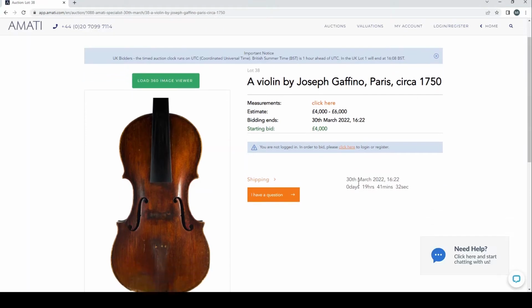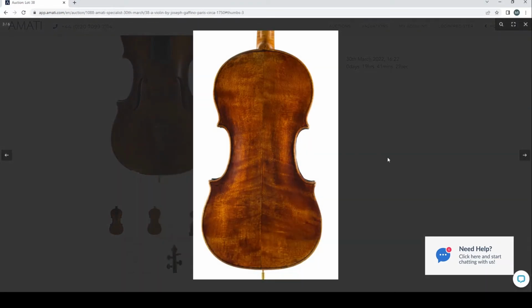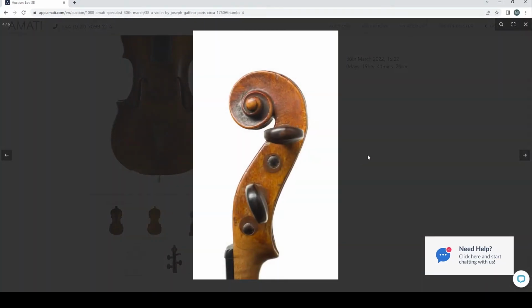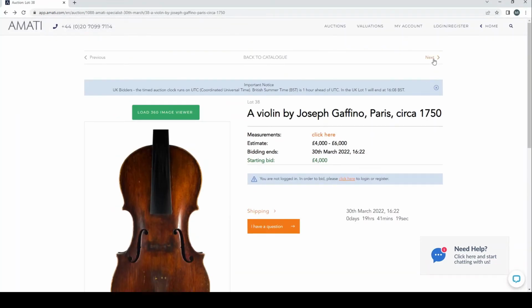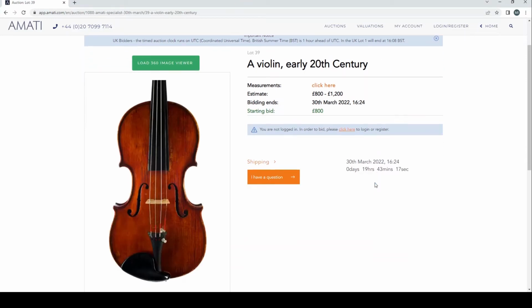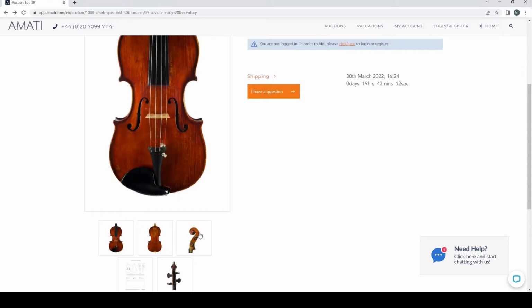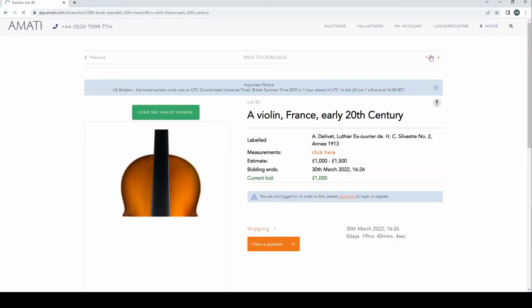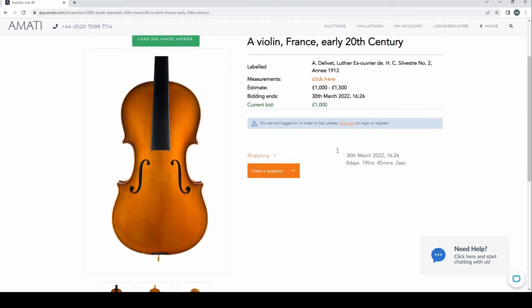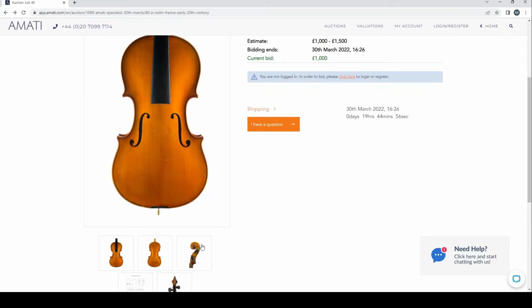Violin by Joseph Gaffino, Paris, circa 1750. There's no bids on that so far. Interesting looking violin. And then violin early 20th century, no bids so far. Violin France early 20th century. Looks like current bid 1,000.